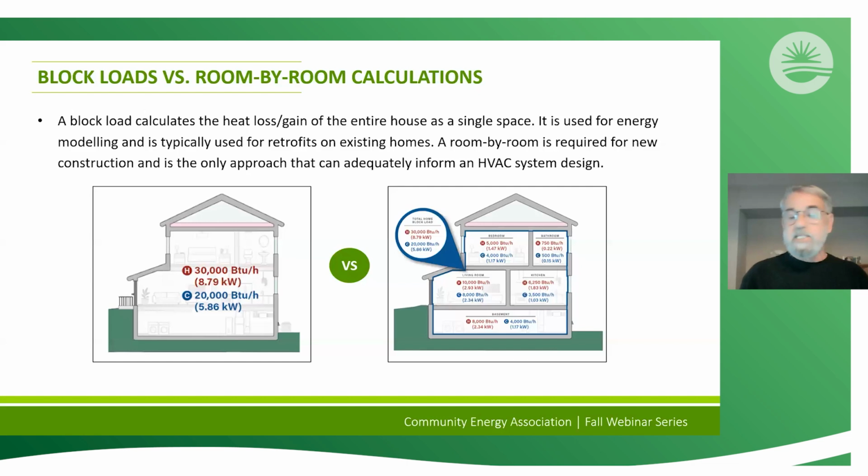But if you're designing a mechanical system, that's not good enough. In new construction or a renovation, anything beyond a simple retrofit, you need a room by room. Room by room calculation is kind of standard practice with F280-12. Whichever program you're using to do it, room by room is kind of the default that you go to do a load calculation, whether it's for your heat loss or heat gain.